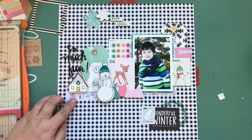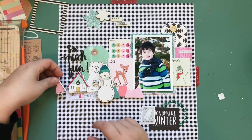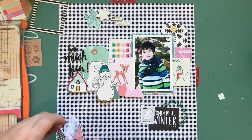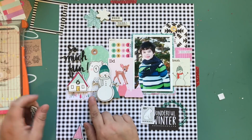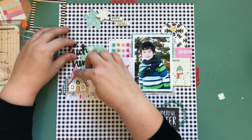And I'm trying to keep pink flowing throughout the layouts. I don't mind that it's abundant, I just want to make sure that it's not the standout color on the layout. So by putting it here and there and not having it all in one spot, it's less noticeable.